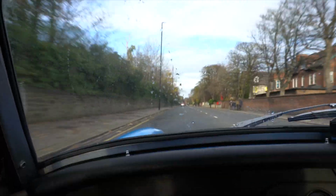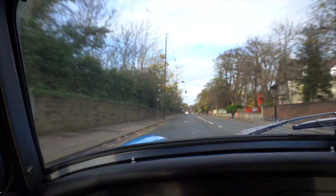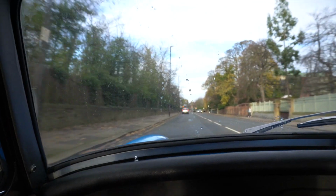About as fast as it will go, but I don't want to break the speed limit too much. And so one of the luxury features of this car is you've got a light there. That's luxury in this.